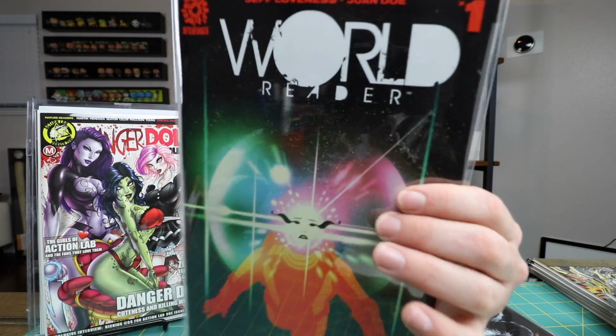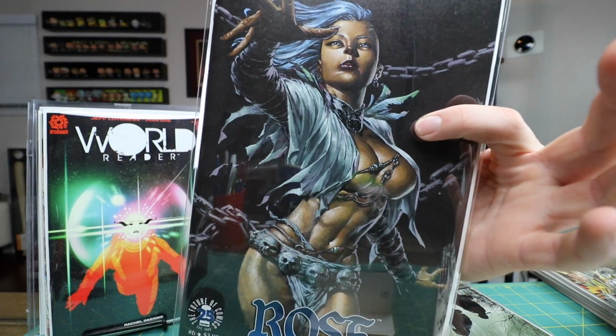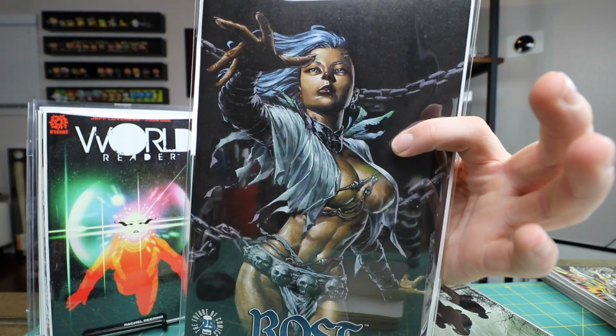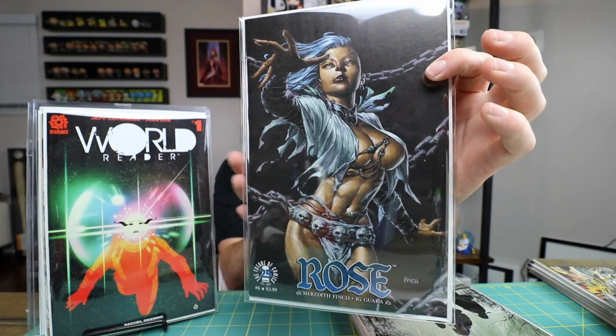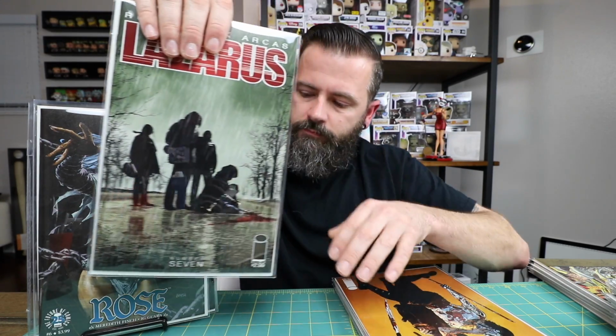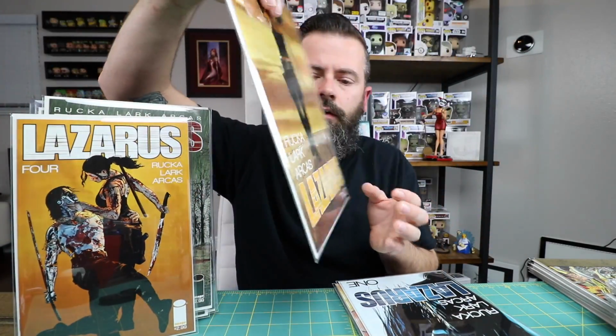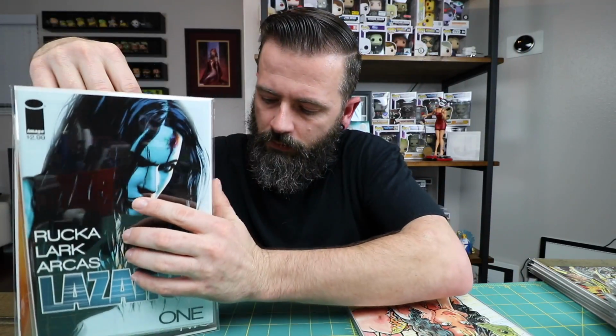World Leader #1. It's Aftershock #1. Rose #6. This is a hard to find David Finch cover. It's a very cool book. I got a couple Lazarus books. #7. #4. Lazarus is a really hot book lately. #2. And then #1.